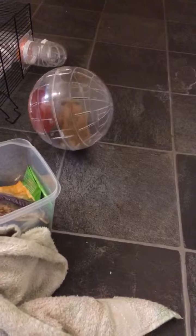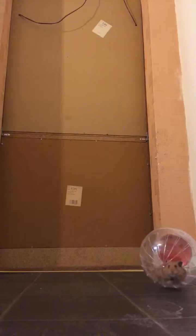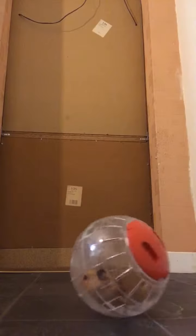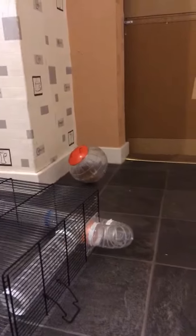There he is, he's moving. I might do, if you can see, it's doing that. And hopefully you can see him, if he doesn't move out of the camera. Charlie. Yes, I'm talking to you. Mind the camera. There he is.